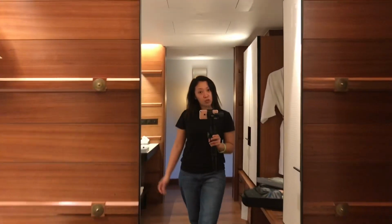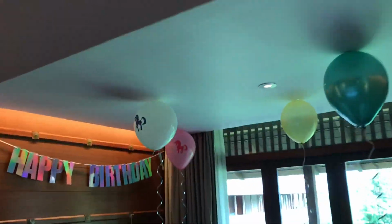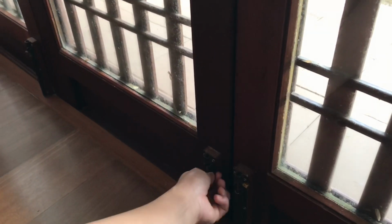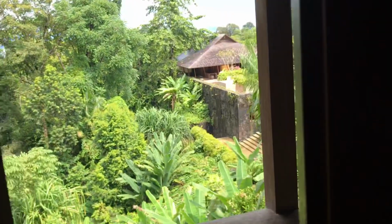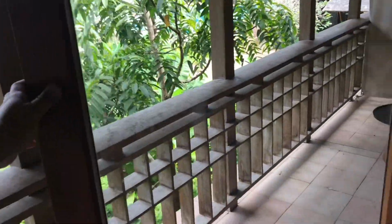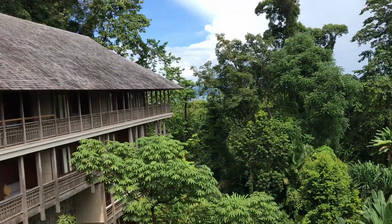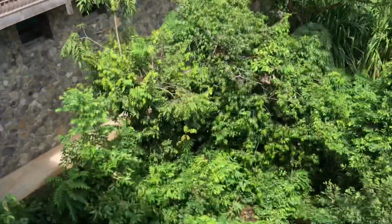So I hope I have showed you everything that this room has to offer. Actually, there is one more, the balcony. Let me show you the balcony, guys. Look at these beautiful balloons over here. So you can unlock this door and just go to the balcony like that. And ta-da! Isn't that amazing, guys? And this is the view.